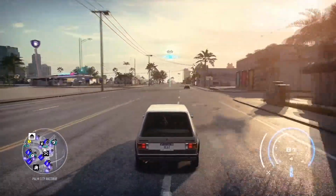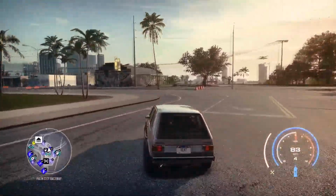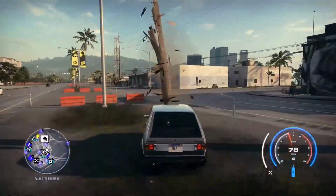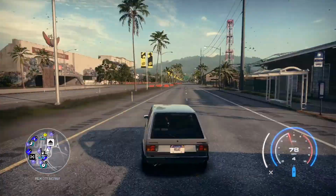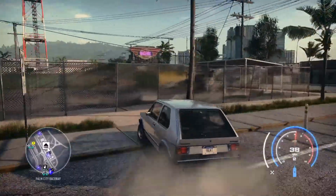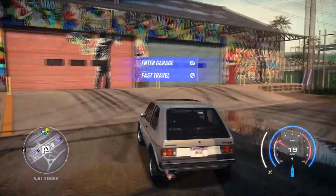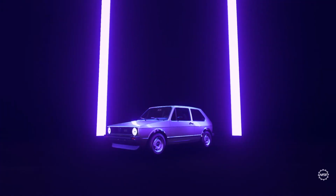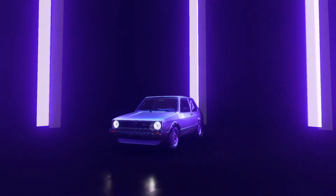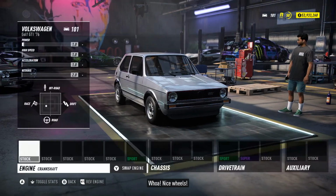We'll concentrate on this VW Golf. We'll see what we can do with this car, and is it actually any good, or is it a complete coin sink and not worth spending money on. As a stock car, it drives as expected, very predictable, but in terms of performance, what type of monster can we create from it? Then we'll look at the performance first.